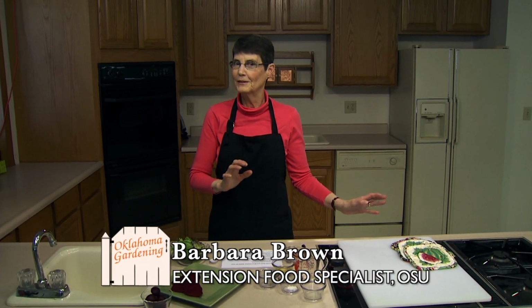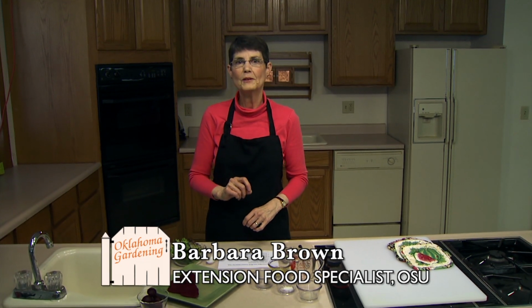Remember last summer when you were doing all that work getting things stored and put away for the winter months? Well, this is winter and this is when you're supposed to use them, although you can use them other times too. So today I'm doing canned beet and blue cheese salad for one.